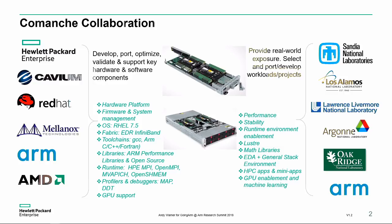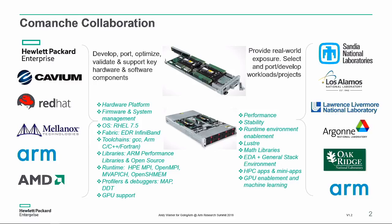The Comanche collaboration was something that we, in the advanced technology group at HPE, put together specifically with the intent of growing, developing, and pulling together the ARM ecosystem around products. We committed our skills as a tier one system vendor, and worked together with the partners you can see on the left-hand side of the screen to deliver systems to interested parties on the right-hand side. We structured the program as a pilot, a prototype scheme, so that the transition from prototype to product was as smooth as we could make it.